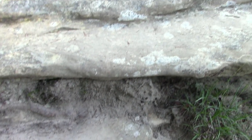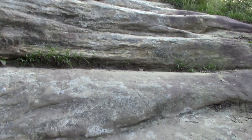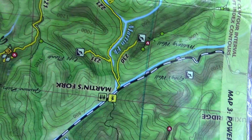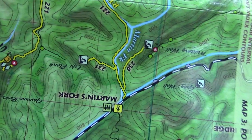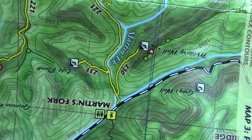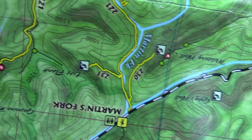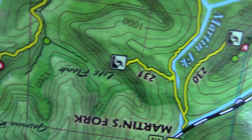So I've been walking up stuff like this for a little while. Just kind of gave you an example again why this is the rough trail. I started right there at Martin's Fork. Walk up a little bit, you see to the right's a trail going up. That is Military Wall. And then a little bit farther than that is the left flank.